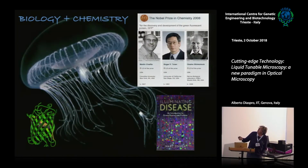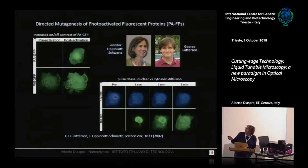Then you heard about, and you know about, green fluorescent proteins, these guys, who got the Nobel Prize years ago, in 2008. But what was very inspiring when microscopists had this green fluorescent protein in their hands was what Jennifer Lippincott-Schwartz and George Patterson found. It was something that was known for wild type green fluorescent protein, that you could have some switching from one emission to another. If you were not using green fluorescent protein in an appropriate way, you could have a signal in the red, switch to the red.